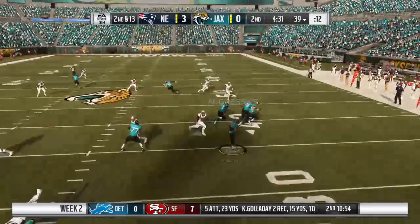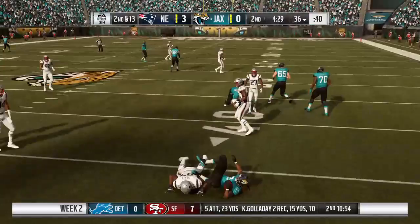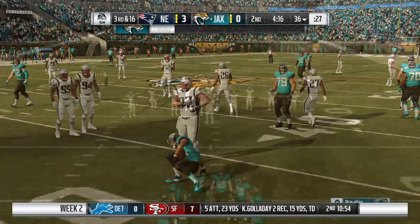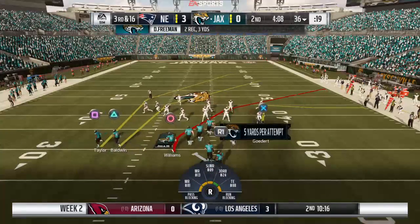Wentz to throw on 2nd down. They'll set up the screen for Freeman. And that play went nowhere. Losing yardage. It'll be back at the 36.